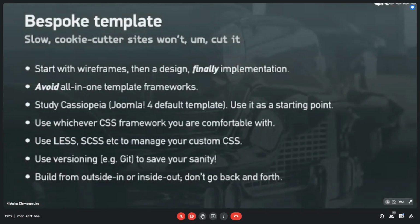And a practical advice that I have found useful is to build either from outside in or inside out. So either from the generic top part of the page, like headers, footers, stuff like that, and the outwards pages, like the home page, the about page, and then start going into the more inside detailed pages, or do it the opposite way. If you go back and forth a lot, you're going to lose track and your experience developing a site will be less than ideal, let's say.